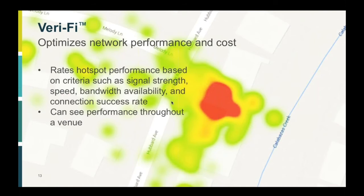So by using our Veri-Fi platform, which is doing the quality of service and the ranking and the scoring of these networks, we can now provide feedback to these network operators to help them make a decision, and for us to help make a decision: should I leave this user on their Wi-Fi connection? Should I put them back onto their cellular connection? And what is the cost consideration?